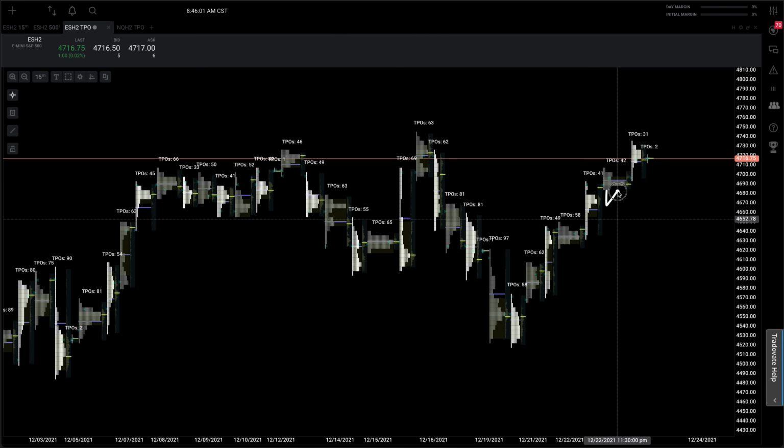The fact that we didn't get stuck here with two-sided back and forth trade at that 4680 is fairly bullish, right? To me, it would just indicate that there aren't really any sellers here who are saying, oh wow, I got to get in there and sell the market at this high volume node. It's just like none of that occurred during this week's worth of trade.